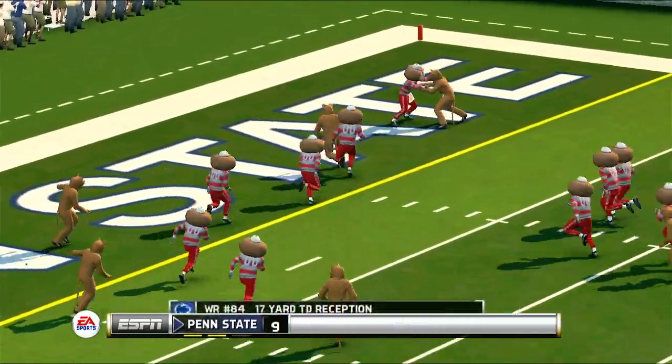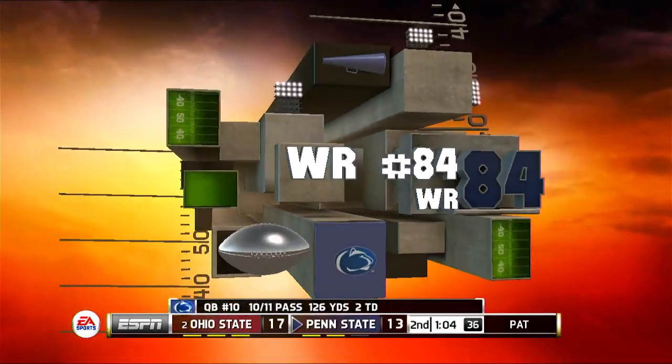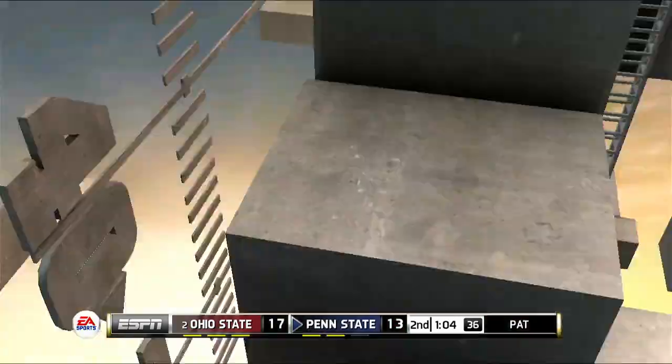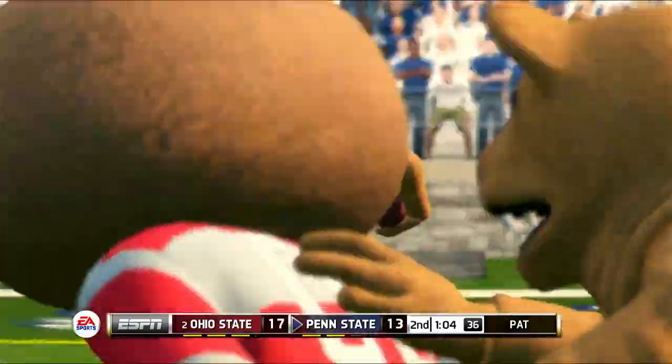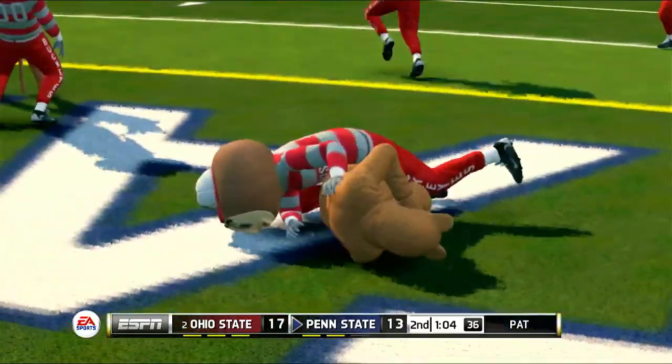It out to his receiver in a hurry. Touchdown, Penn State! That was a well-drawn-up play for the Whiteout. Yeah, they saw something upstairs. It led to a touchdown. You can thank the play calling there. Very impressive.